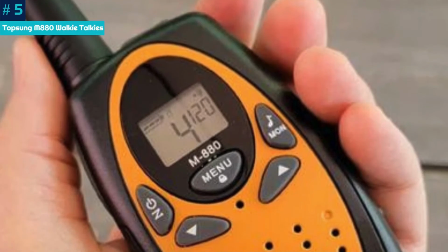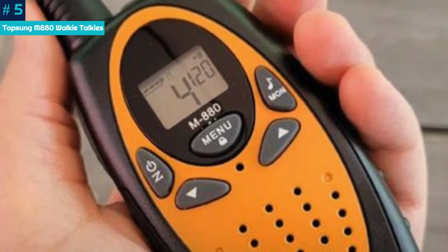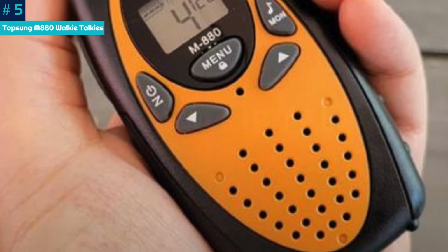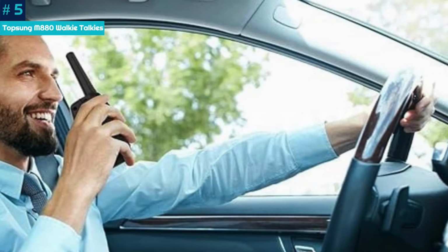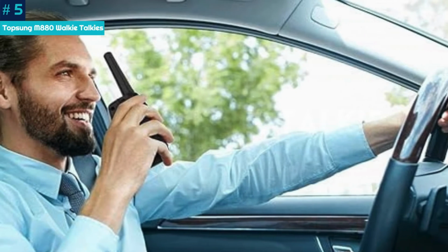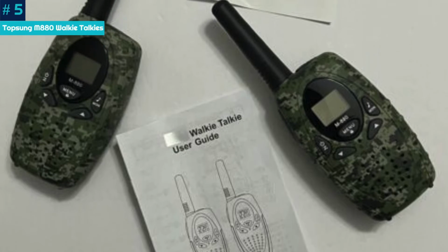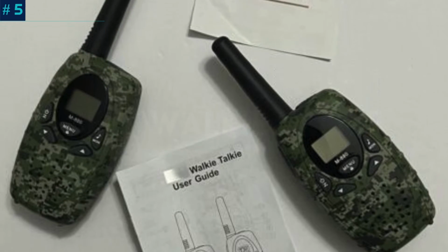The interface of the M880 is easy to navigate, so even younger users or people without much walkie-talkie experience will be able to use them competently out of the box. Just note that they have the shortest maximum range of any walkies featured on this list, so if you need to communicate over notable distances, then you probably need to shop at a higher price point.